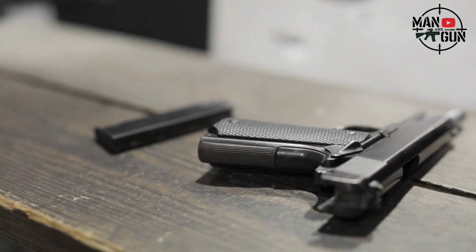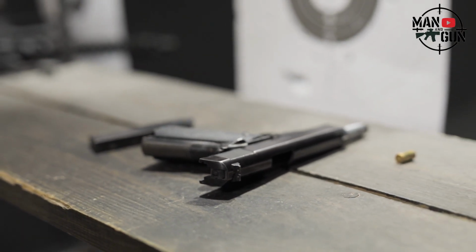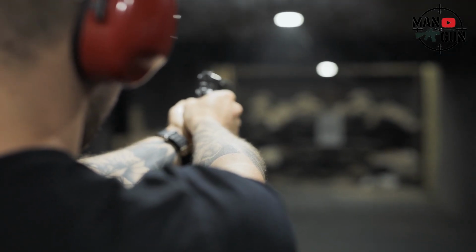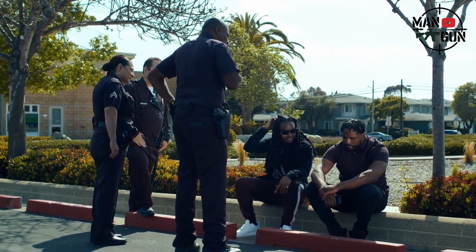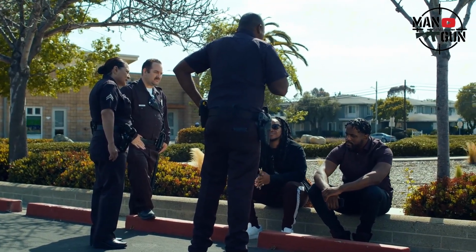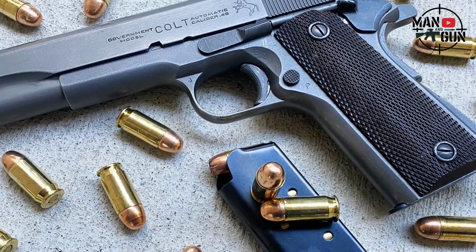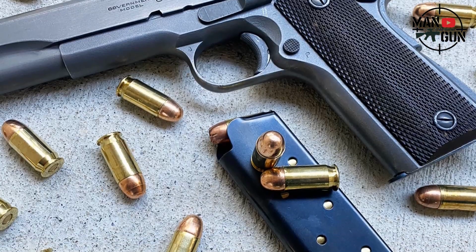Back in 1987, the FBI lined up 9 different handguns and put them through some absolutely brutal tests, hoping to find the perfect duty weapon. But here's the thing, the final results weren't just about performance. Instead, the decision was heavily influenced by personal biases, outdated thinking, and what can only be described as an obsession with 45 ACP. Some of their testing methods were so bizarre, they felt more like something out of a carnival game than a serious law enforcement trial.